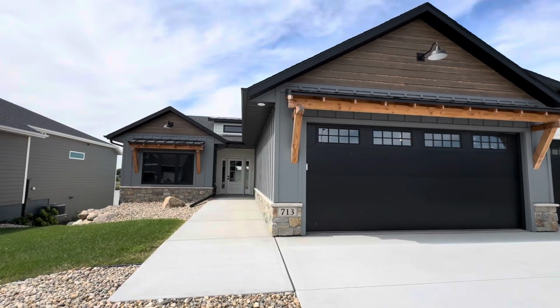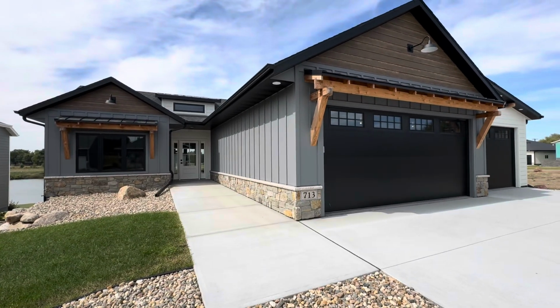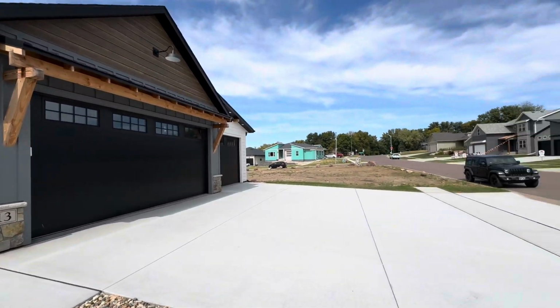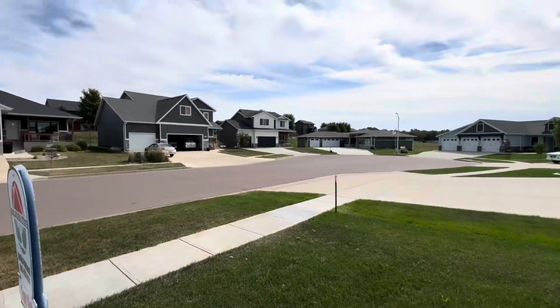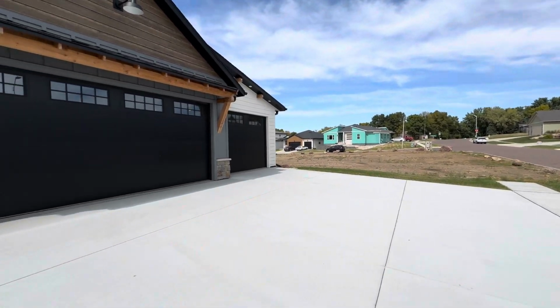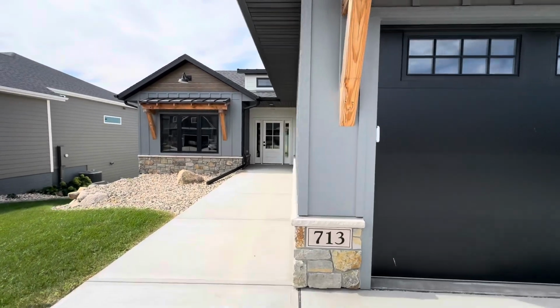Alrighty, so this was actually featured in the Spring Parade of Homes for 2024. It was definitely quite a fan favorite. And we are in a great neighborhood, really right in the heart of Brandon, South Dakota, and all these beautiful custom homes built by Oakland. There's a couple lots that are still available. There are actually 3 left, and then that will be it.